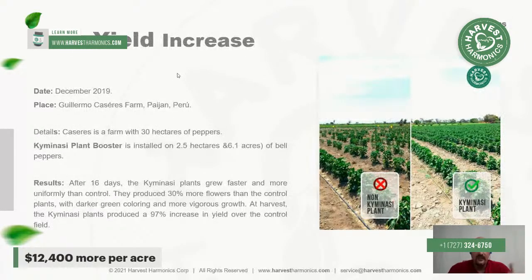But just so you don't think it's all berries and blueberries and everything else, let's take a look at peppers. This is an aji panca pepper. It's a type of spicy pepper that's used in seasoning. Now, this particular grower increased his production versus control by 97%, almost 100%. He almost doubled his yield this year. Now, when I talk about doubling his yield, I'm talking about by weight.